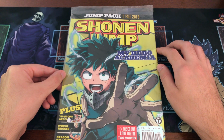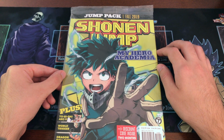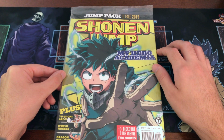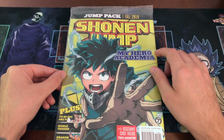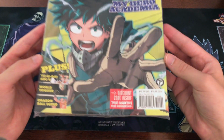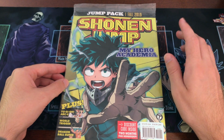But the second way you could obtain it was through this magazine. This is the Shonen Jump. It's the Scholastic edition, the Jump Pack for fall of 2019. So this is somewhat difficult to get. You can only get this really at, I think, a school bookstore or something like that. And I was able to pick it up online. It does retail for $10.99, and I did have to pay a little bit more than that. But I think it's definitely worth it.